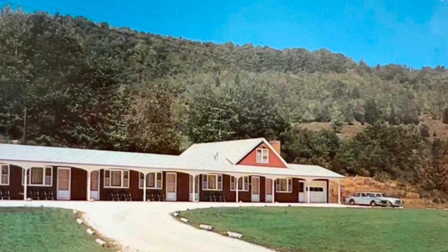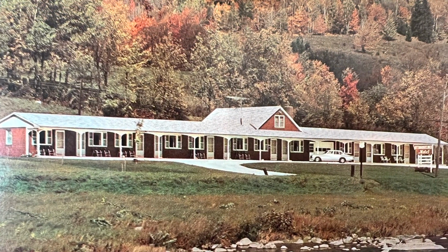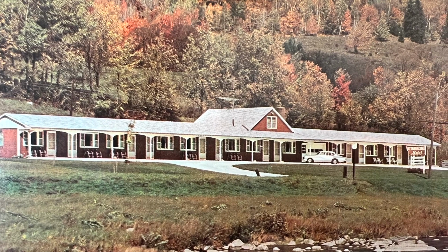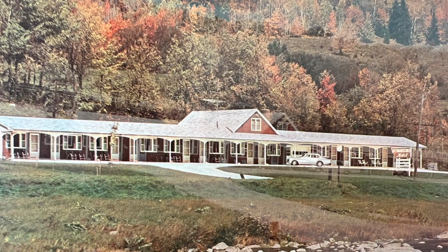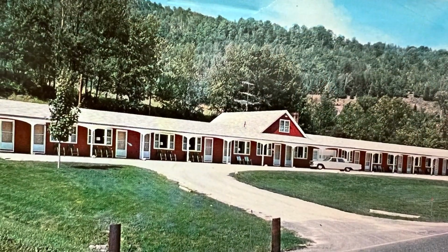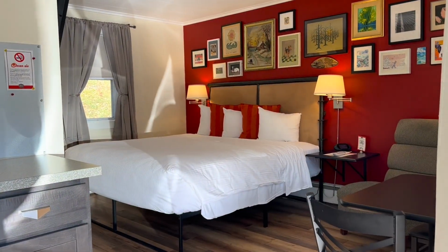Then around 1964 or 65, the folks who owned the motel needed more space and revamped the private area, made the garage the office, and added 4 additional rooms. In 65 or 66, they added the last 2 rooms. There have been many different owners throughout the years.